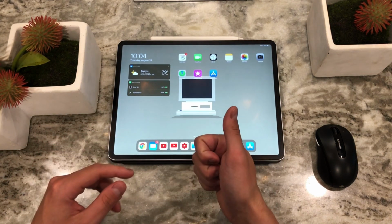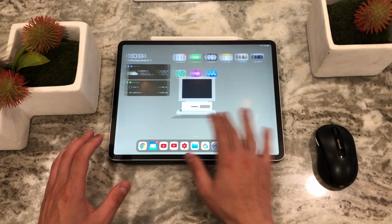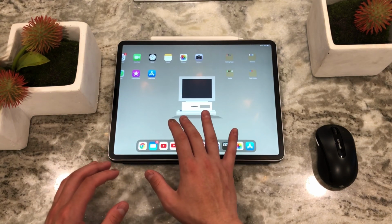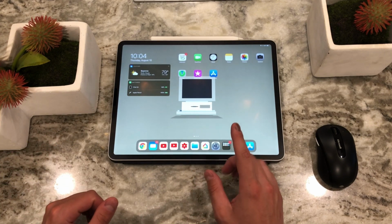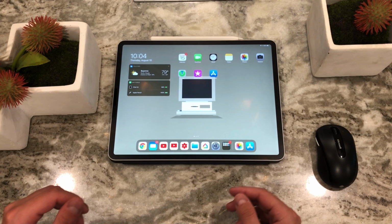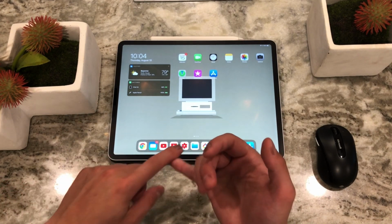Media consumption, super hard check. The screen is amazing. You have the ProMotion display, which I freaking love, which I started to notice because I still have my first gen iPad Pro, and you can tell when you're swiping back and forth, it's just slower on the other iPad and not as fluid. So for media consumption, it's amazing.